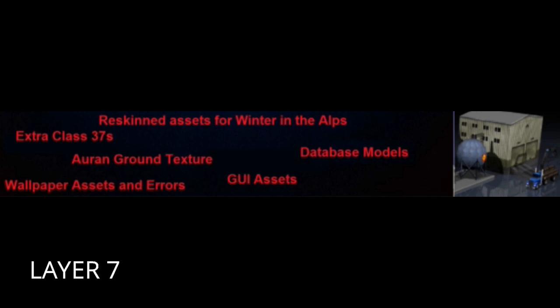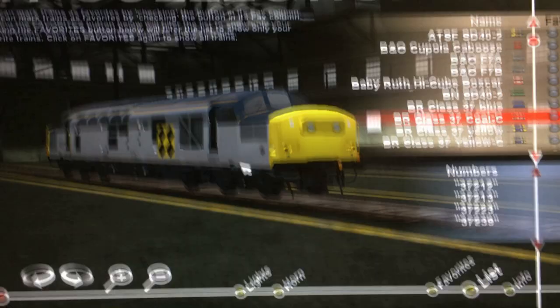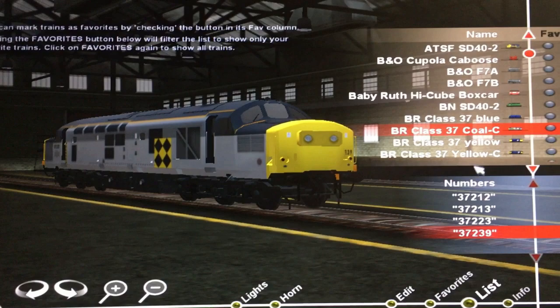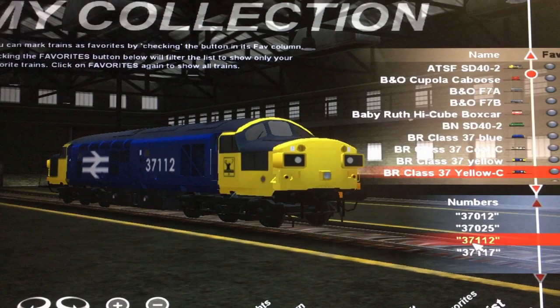Extra Class 37s. In UTC, there are these two Class 37 locos that were never seen again. BR Class 37 Coal-C and BR Class 37 Yellow-C. These use different meshes to the regular two, and they were made by Peekabird. The Coal 37 has been completely remastered and is available for download.